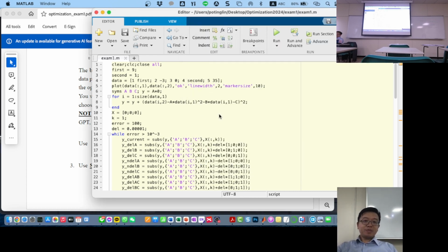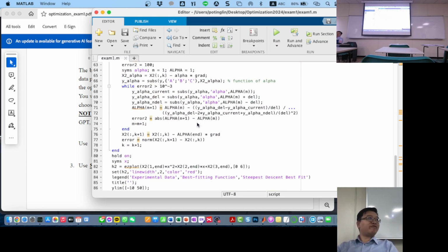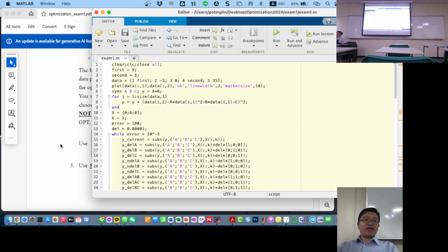Okay? If you want to know how I plot those, I will give you this file so you can just play with it in your own time. Okay, so that's my explanation about the exam. Any questions? Yeah. So when I do this, I change delta several times, but when I increase delta, the steepest descent becomes bigger. Yes. So delta has to be small, especially for steepest descent.